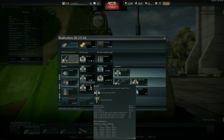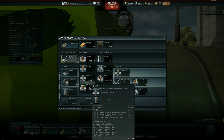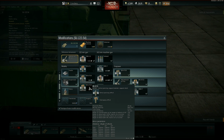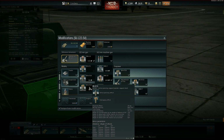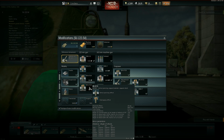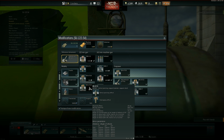Next shell you'll unlock, the BR-471D. This is the shell that is very potent on other 122mm gun-armed tanks, things, whatever. You know what I mean. I can't speak. And it's a 25 kilogram shell, 800 meters per second muzzle velocity. At 10 meters, you have 230 millimeters penetration. At 500, you have 203. 1500, you have 168. And at 2000, you have 159.